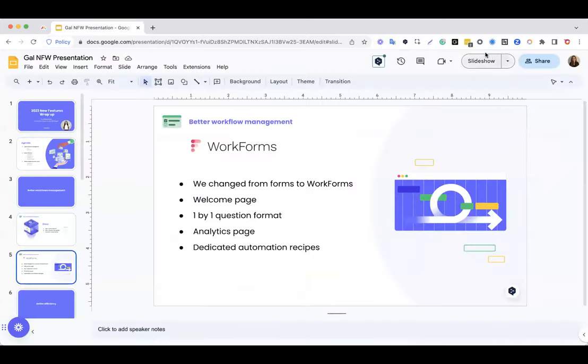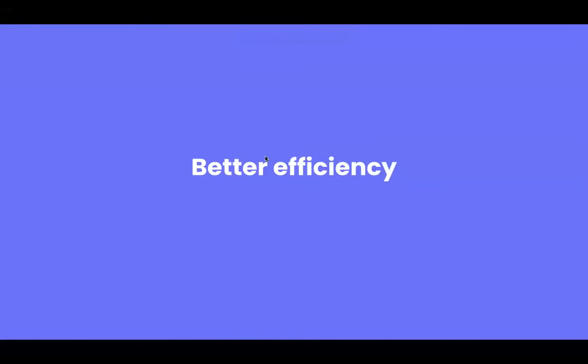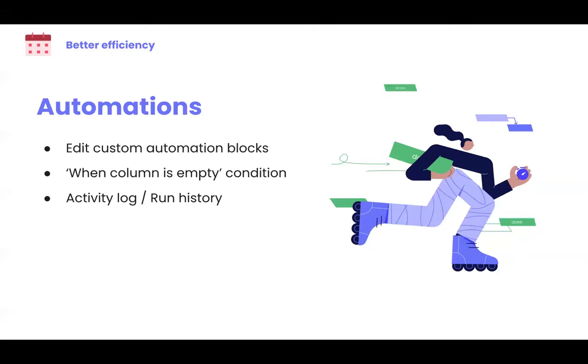Let's now move back to our slides, and then let's move to our next topic, that is better efficiency. We will take a look at the best improvements in 2023 on our automations. Firstly, we can now edit automation blocks. Custom automations allow you to create your own automation workflow. You can create new combinations tailored to your team needs and make them fit perfectly into your specific workflow. In the past, after creating a custom automation, users couldn't edit the automation blocks, add a condition, an action, and so more. They could only change their configurations.